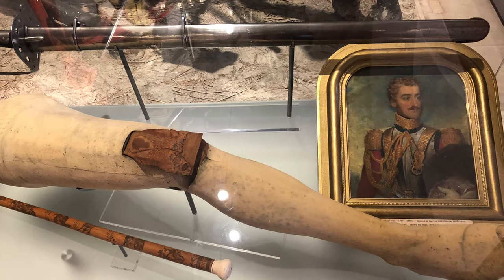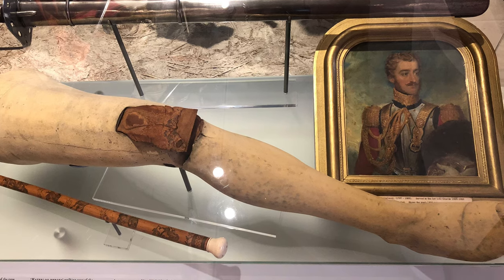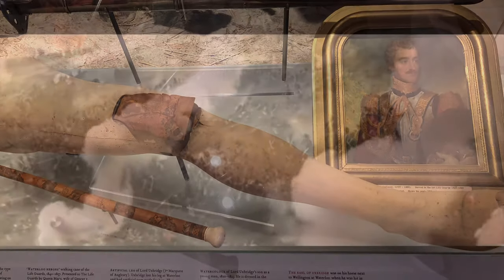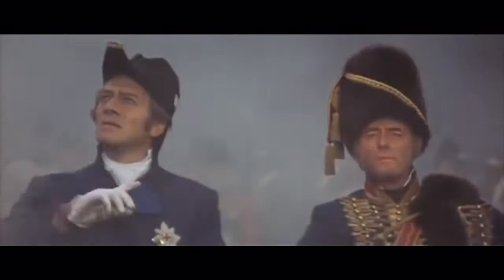Whose leg is this, Robbie? Lord Uxbridge. That's right. Do you want to see the moment that it blew off? So, Robbie, this is the Battle of Waterloo, and here's the shell. Now listen to what Uxbridge says.